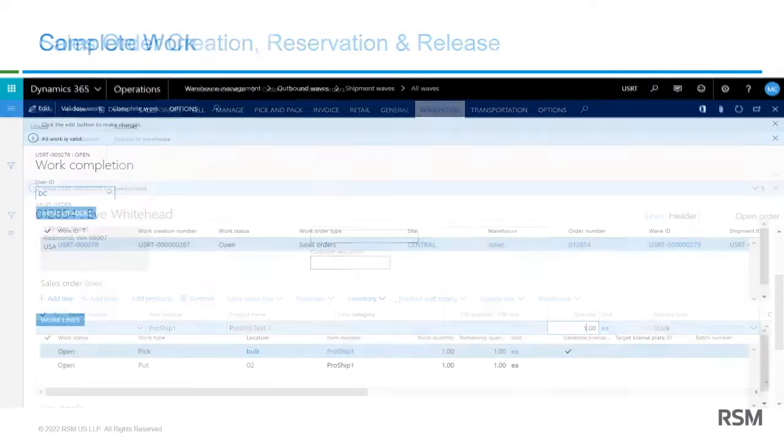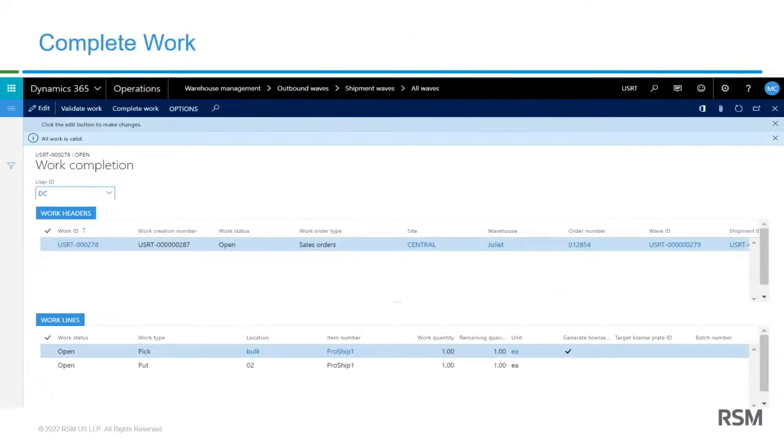So let's jump into the next one here. After your work is created for the sales order, what you could do is your warehouse would pick this within the facility.